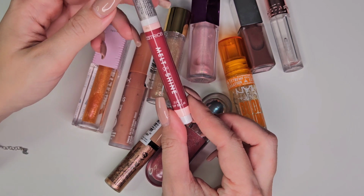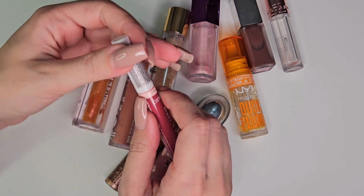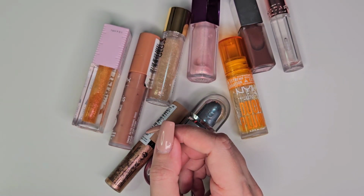Then this one is the Melt and Shine from Catrice. It is a lip balm with a bit of color. It's not the best product out there, but I do like it enough to keep it in my collection. I think I will put it in a purse and I will use it up that way.